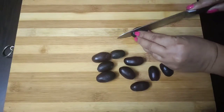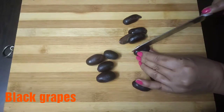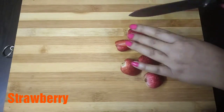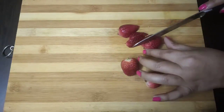Next I will slice some yummy fruits, and here are some black grapes which I will slice into half. Next I will slice some strawberries which are my favorite. You can of course include any other seasonal fruits of your choice.